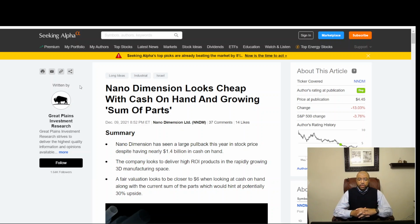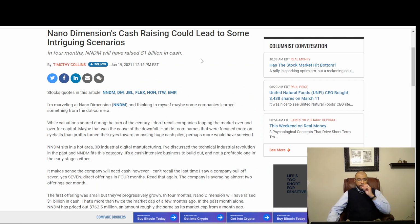It says the company looks to deliver high ROI, return on investment, products in a rapidly growing 3D manufacturing space. Now, it says a fair valuation looks to be closer to the $6 mark when looking at cash on hand along with the current sum of its parts, which would hint at potentially a 30% upside. Okay, so they're basically saying that this particular company has some growth potential and definitely has some room to run here. Let's take a look at another article.